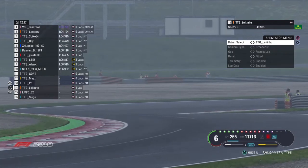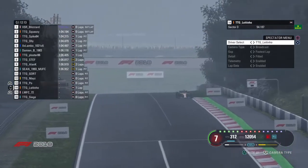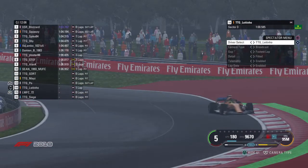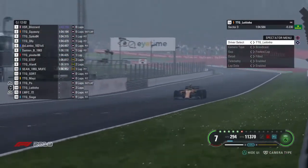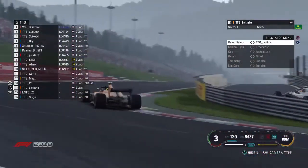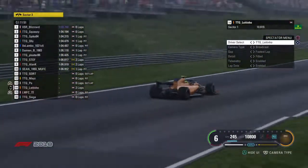Litinho here is on full attack mode, going through turn 8 and coming towards turn 9, up the hill and then down to the braking zone, chucking the car in and hoping it sticks as we head through turn 10 now. Coming around the final corner, he does run wide, but that should be a valid lap time now as he heads towards the line, and it's not. Surprisingly, it's not a valid lap time again. He must have just run too wide coming out of turn 10, and that is what can kill the lap time.